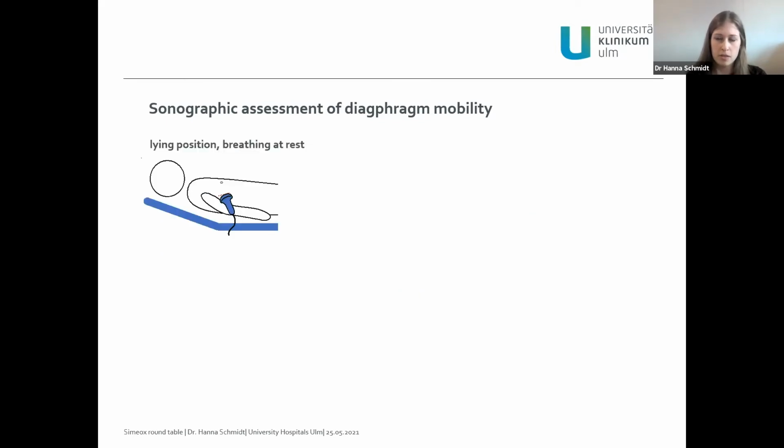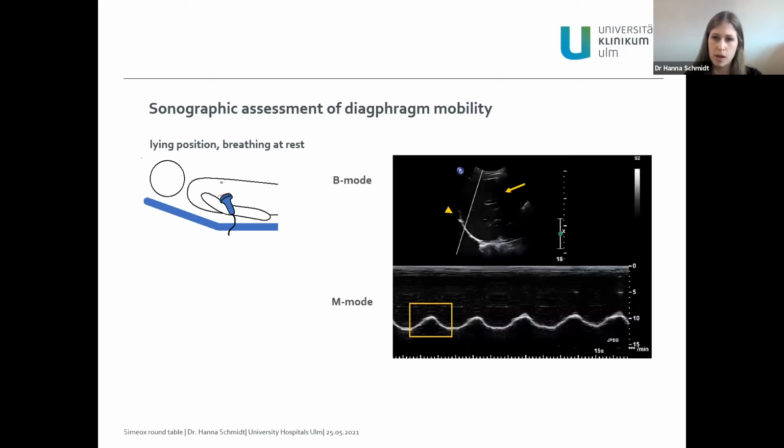So for the measurements, patients were in a lying position with slightly upper body elevation. We waited until they were relaxed and breathing at rest. And then the diaphragm was imaged in the right anterior axillary line. You see this here in the B mode image. You see the liver, and the diaphragm appears as an echogenic structure just behind the liver.